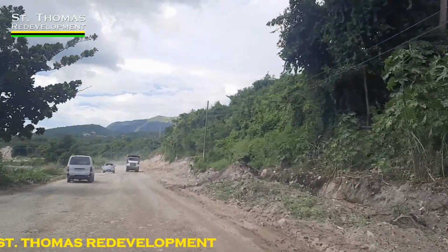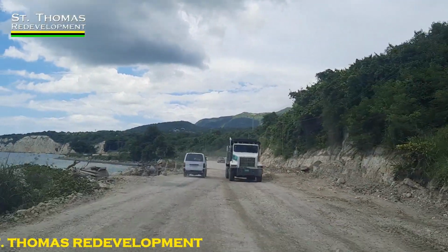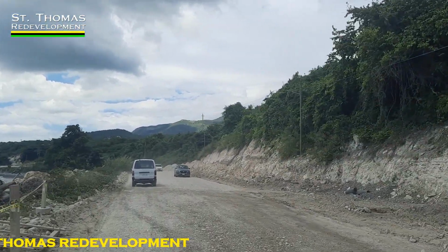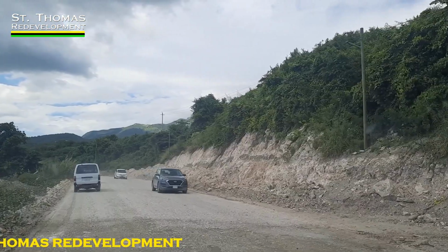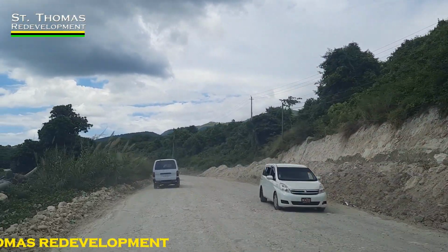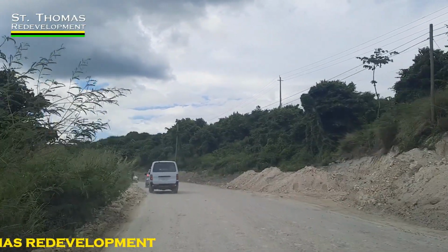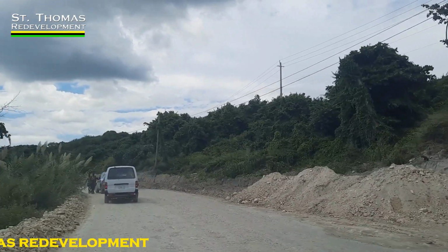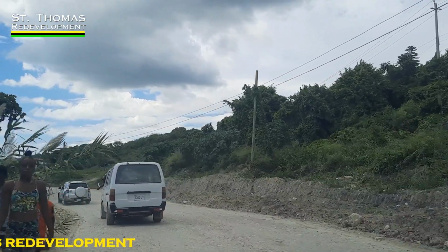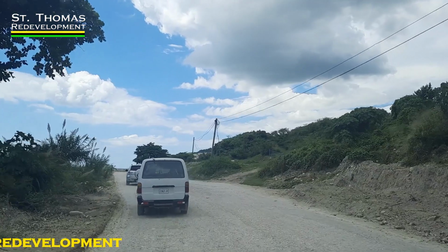Beautiful. You can see that the road is wet. We're not wasting any time. Lovely, lovely piece of work. I love it. Beautiful. Yes. This section of the road is experiencing some expansion. Beautiful.